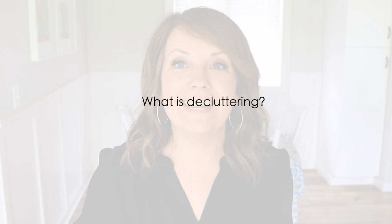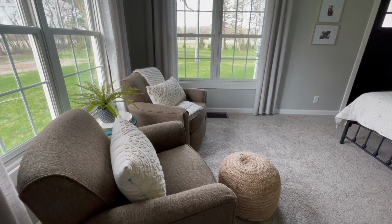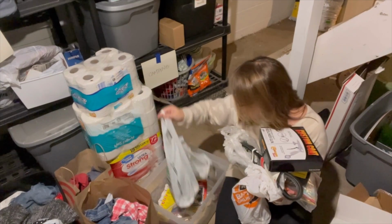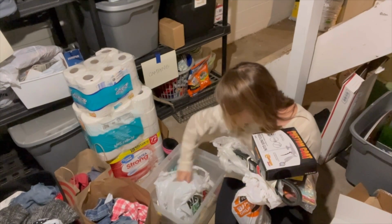What actually even is decluttering? So here's the definition of decluttering. Declutter is a verb that means to remove unnecessary items from an untidy or overcrowded place. So if you watched our first video in this series, we talked about all of the benefits of minimalism, and hopefully you felt inspired to declutter, and that's why you're here. But like I mentioned at the beginning, decluttering is not always cut and dry, so today my hope is to make it a little bit easier.